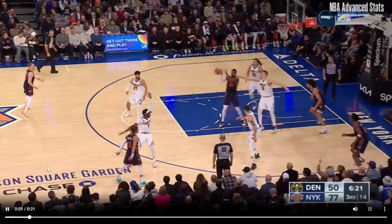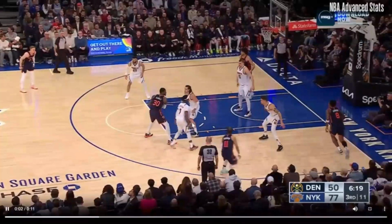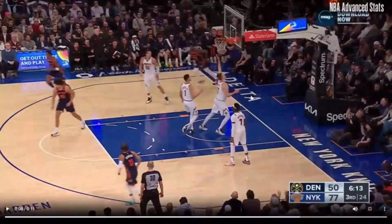Here's another example, and this will be the final Randle scoring play I show, where he gets into that mid-range arsenal that every player in the league who scouted him knows he loves. He sort of lulls Gordon to sleep, waiting for the shot, and then boom, uses his physicality, gets to the rim, hits a tough layup. Good defense by Gordon there, just better offense.